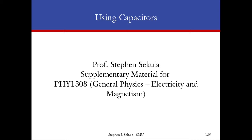Jenna? Yeah. If you have a capacitor and you're increasing the distance, doesn't the charge stay the same? Because it's not going anywhere. You're just kind of moving. Let's go and look at the capacitance equation.